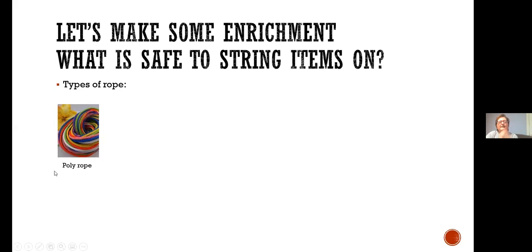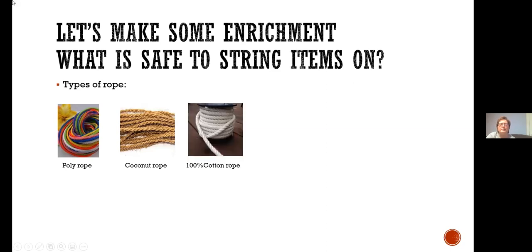There we go. Okay, this is poly rope. Poly rope is manufactured just for the bird industry. You can get it from bird stores. It's a polyethylene rope. This is coconut rope. Again, it's a natural fiber, natural texture. And then we have our 100% cotton rope.